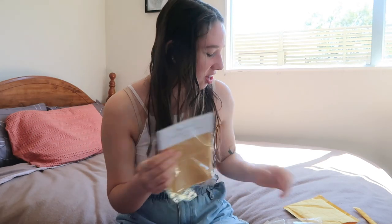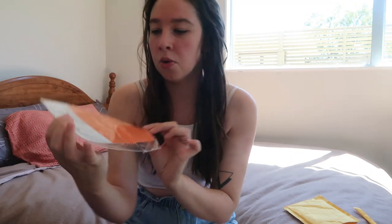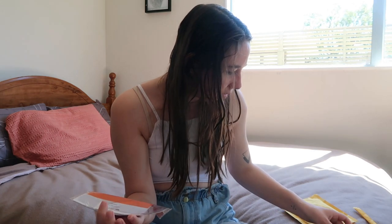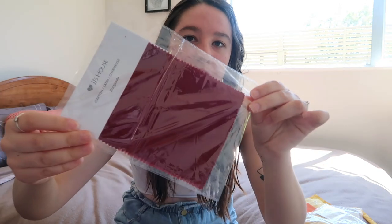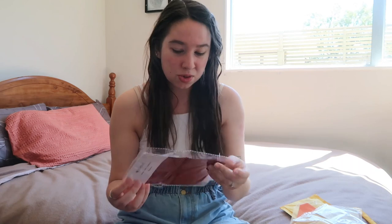I was a bit nervous for this shade in particular, but I thought the burgundy would be really nice. But I'm really happy with that. And then I've got the orange one, which comes in chiffon and satin. It looks like all of them come in chiffon and satin, so maybe I'll choose between those two fabrics. In the actual packs you get however many different fabrics they give you up the top. And the last one is this burgundy one, which comes in chiffon, satin, and charmeuse, I think.